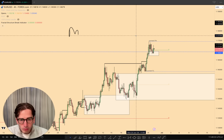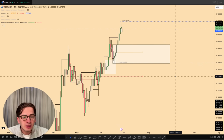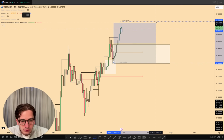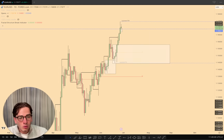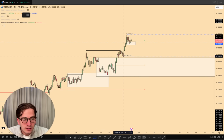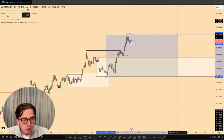Now, keep in mind, where are we currently trading? Because that's the next question that you have to ask yourself. Number one, we are trading at a premium of fractal structure, so we're trading in the blue zone. Furthermore, from a 4 hour perspective, if we look at both the fractal and the swing, first of all, the fractal, we're trading at a premium. And based on the swing structure as well, we're also trading at a premium.